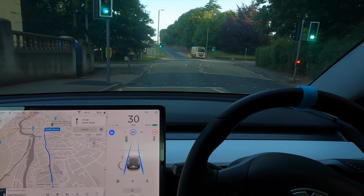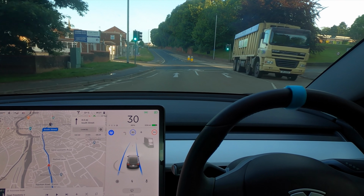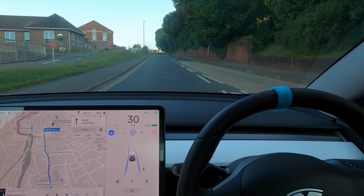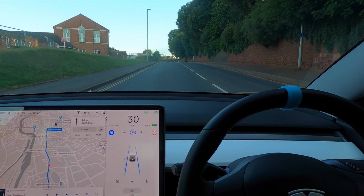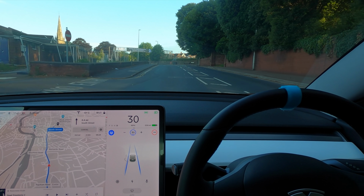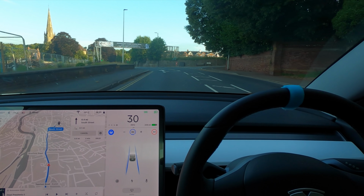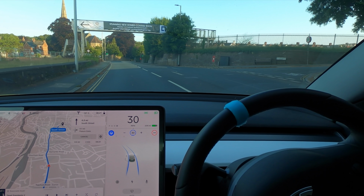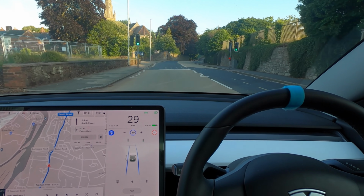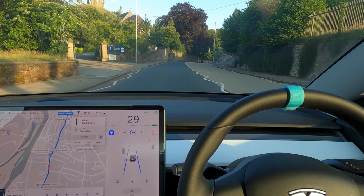Let's hope it picks the left lane here. Yeah, it's picked the left lane nicely. Through the lights, no problem. Picking the bollards up as cones, as you'll see there on the map, which again is fine. As long as it picks it up as a stationary object, that's all we need to see. And, oh, there we go. Slowing us down there a little bit late, but it did get us slowed down for the corner and did tuck us around nicely.